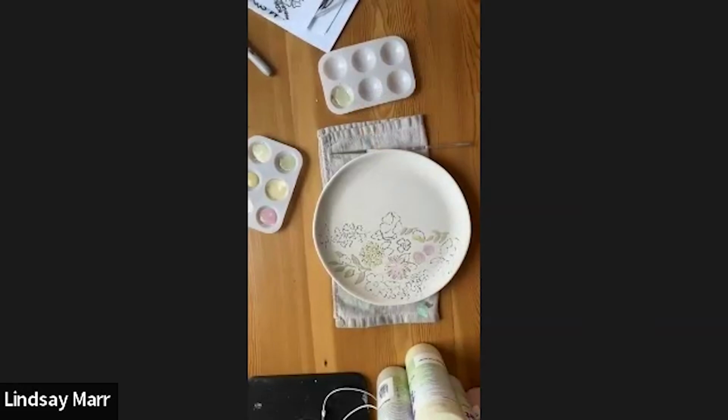I've always opted not to do that just because I really like painting little dainty things versus painting an entire plate of color. So I'm just too impatient for that. But yes, you can. That would be beautiful.